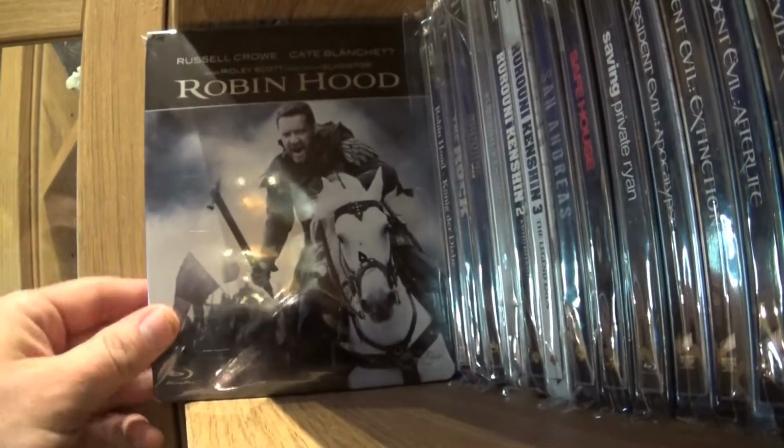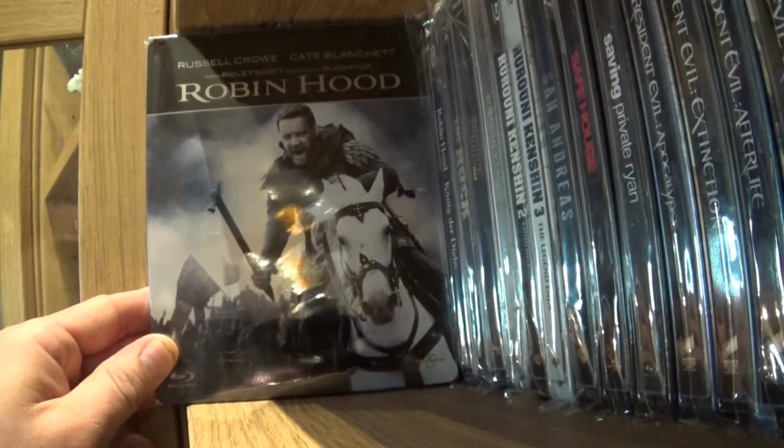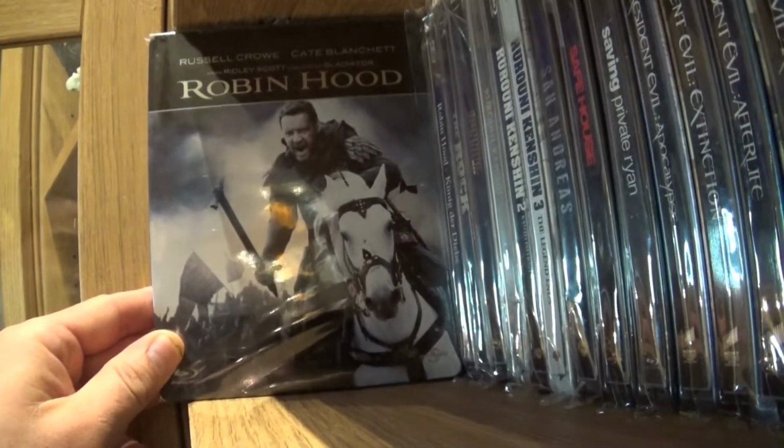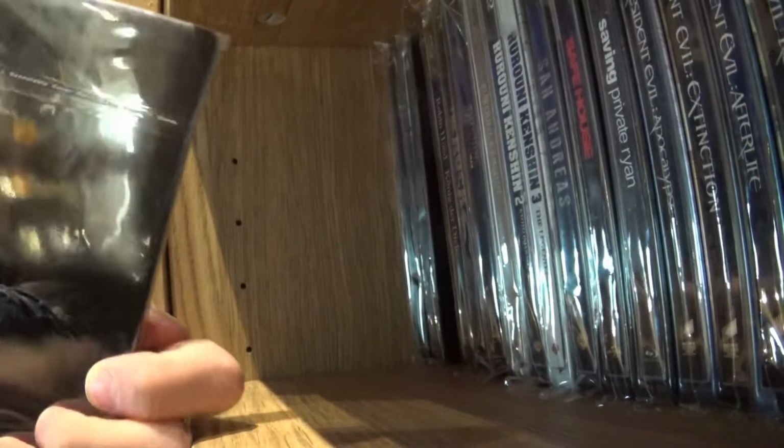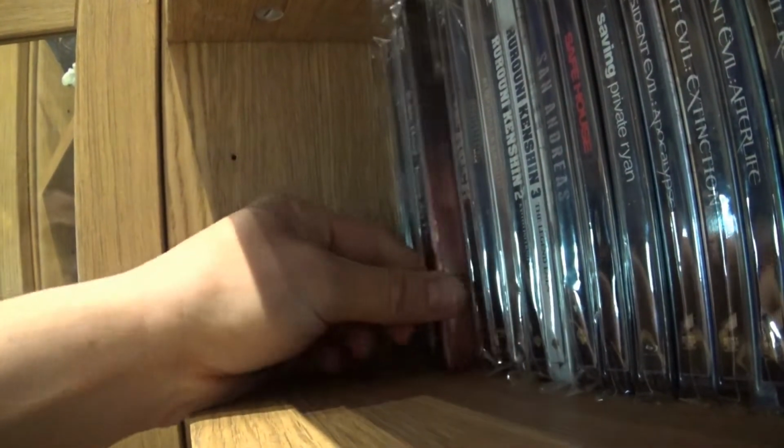Right, we got Robin Hood and his Merry Men. This is the Russell Crowe version. It's okay. It's not great. I don't know why. It's alright. It's an okay film. Could have been a lot better. Robin Hood, Prince of Thieves is way better.